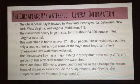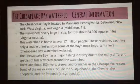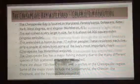The Chesapeake Bay has a major fishing industry due to the many different species of fish scattered around the watershed. There are about 150 rivers, creeks, and branches in the Chesapeake region. Some of the major rivers include the Susquehanna, the Chester, the Choptank, and the Potomac.